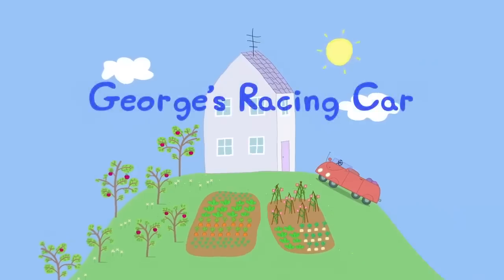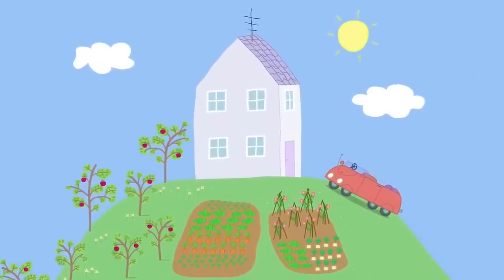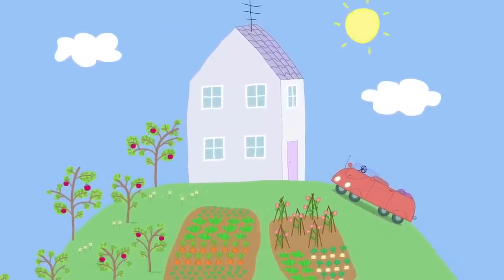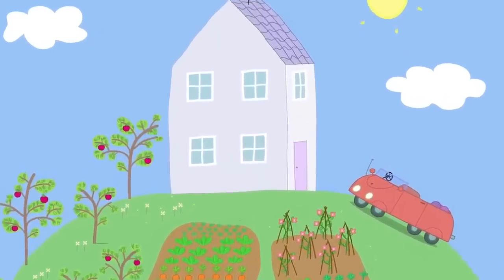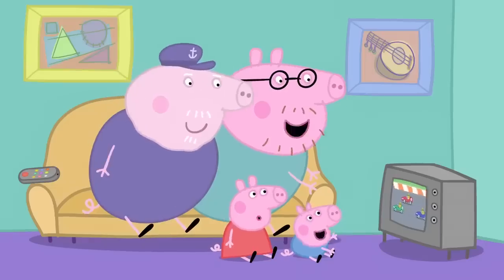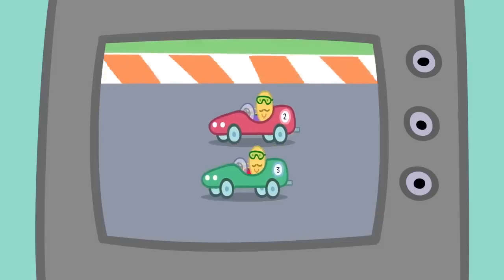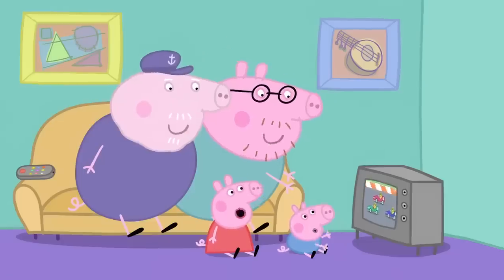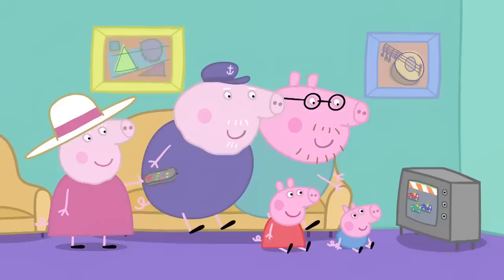George's racing car. It is a lovely sunny day at Granny and Grandpa Pig's house. Peppa, George, Daddy and Grandpa are inside watching racing cars on television. Come on, car number two. It's neck and neck coming up to the finish. What a lot of noise. This is so exciting.